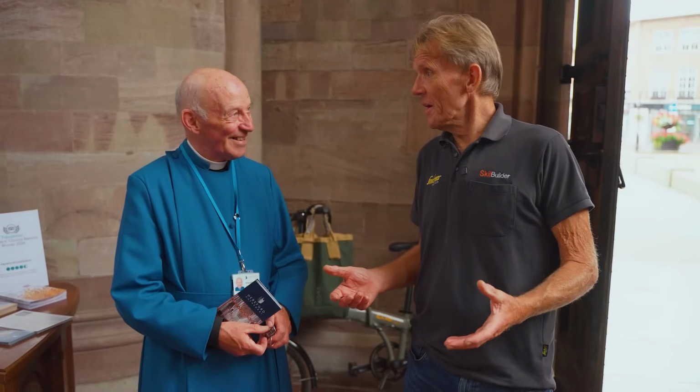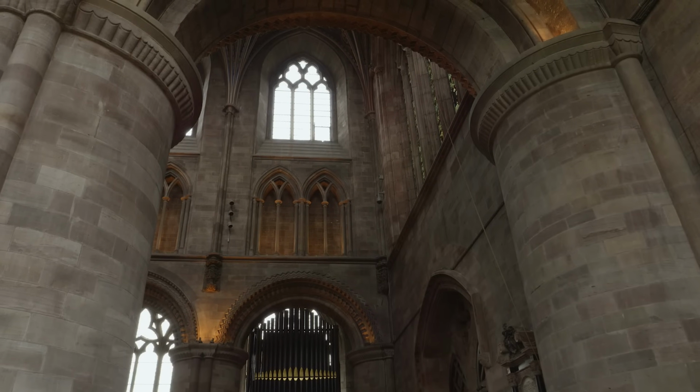So this is Norman, yes, and this is on a different scale, isn't it? So the old Saxon one was between here and the river, which is a lot more modest. It'd be much smaller. And that's gone. Yeah, that's gone. And then they've got this amazing Norman, and it's quite extraordinary.